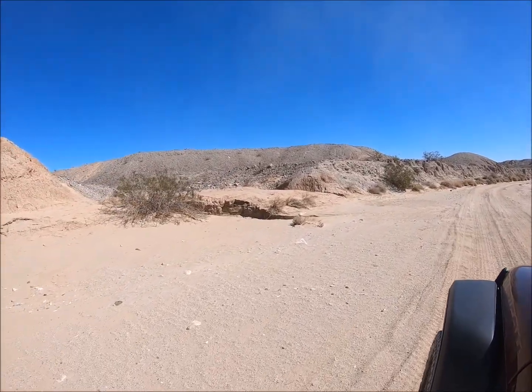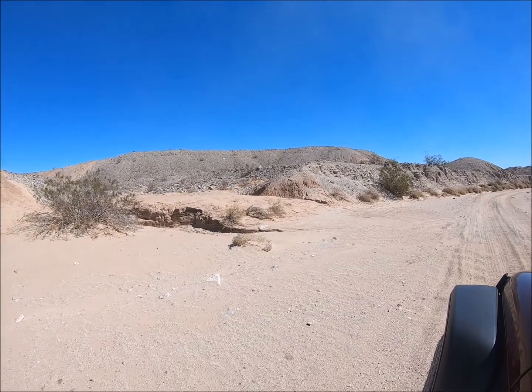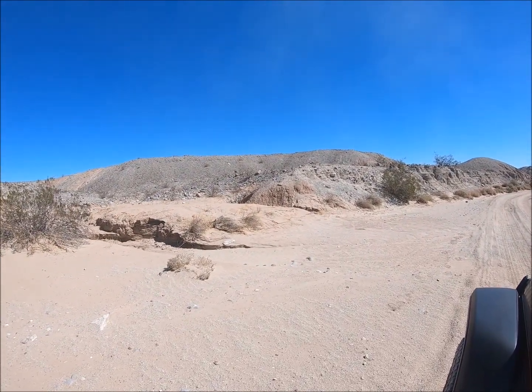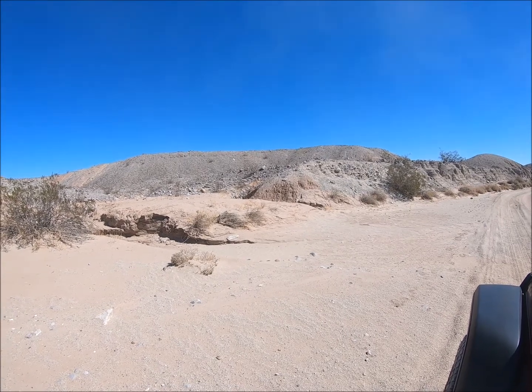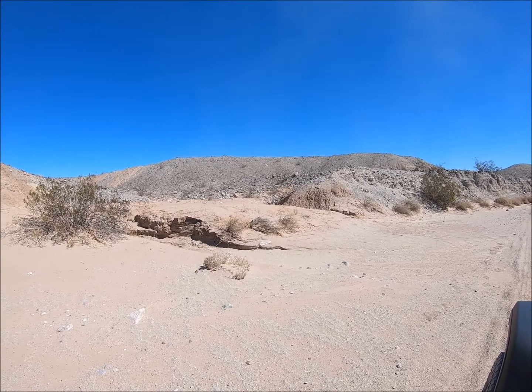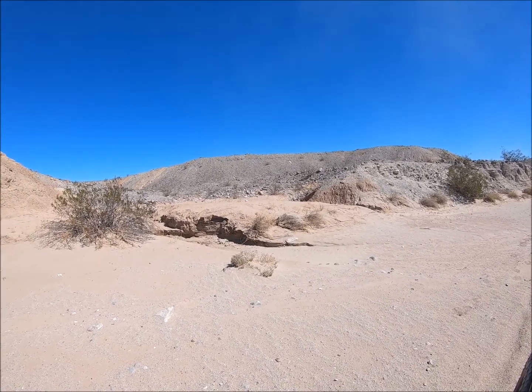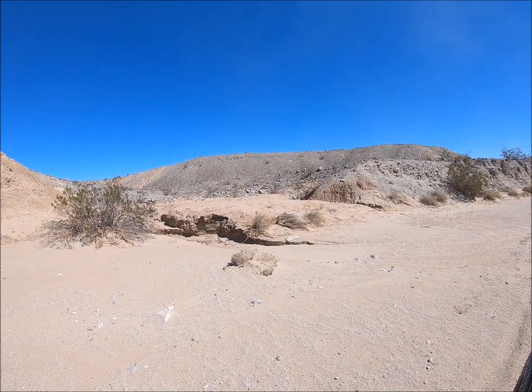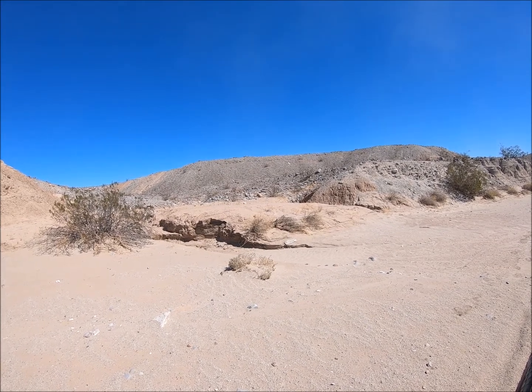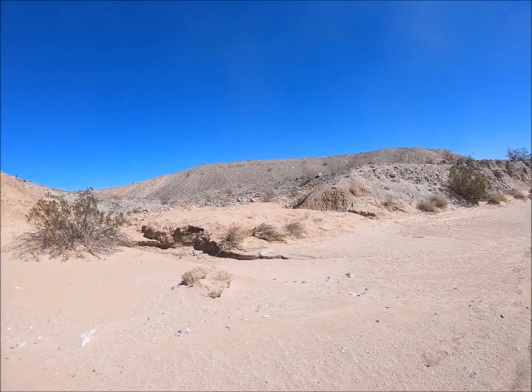See the coyote up there? Nice healthy coyote. Well, let him be. I don't want to make him too nervous.